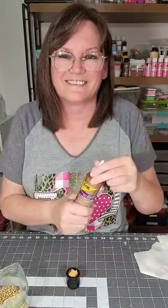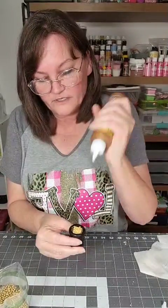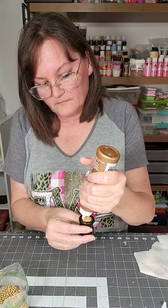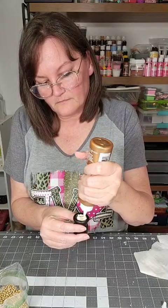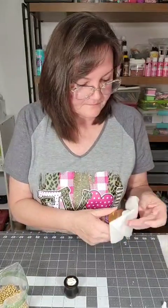Okay. Oh, here it is. Where'd my stuff go? So I'm using tacky glue, and I'm just going to put it right on top of the gold area right there.